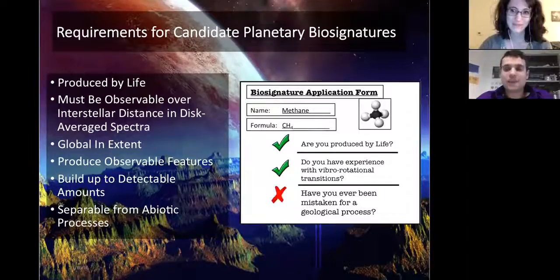Methane is produced by many geological processes on Earth. For example, it is a major constituent in the moon Titan. We're pretty sure that there is no Earth-like biosphere on Titan. Some of those other abiotic processes include chemical interactions at hydrothermal vents. And methane is also present in all the giant planet atmospheres. So methane alone is not a very good biosignature.